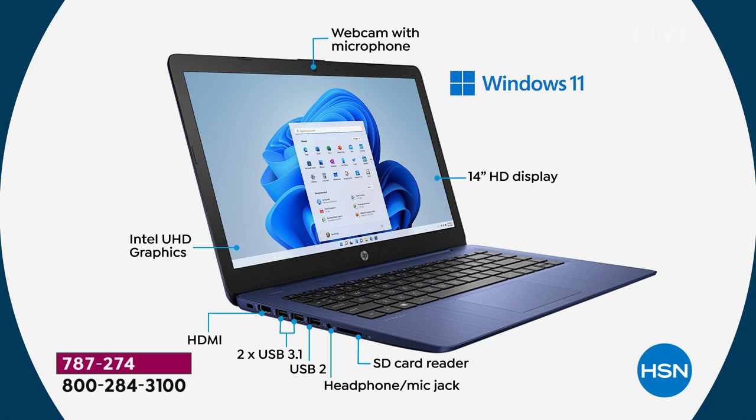So webcam with microphone built in for your chatting, for your Microsoft Teams that's built in, or your Zoom, or all that kind of stuff. Windows 11 in S mode, so it is safer, more secure, faster boot up, longer battery life, all certified applications. 14-inch beautiful high-definition display. I think you'll love it.